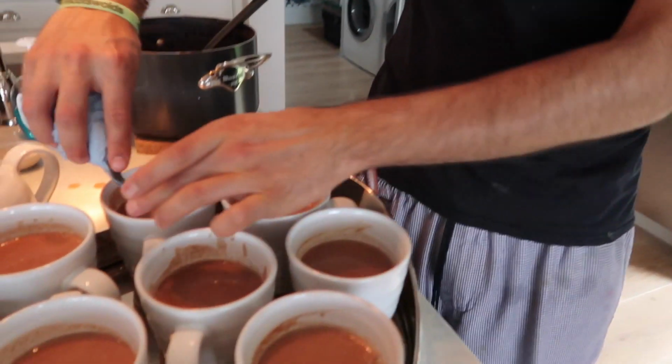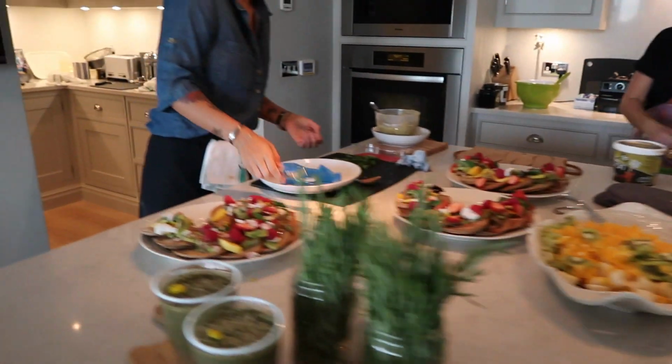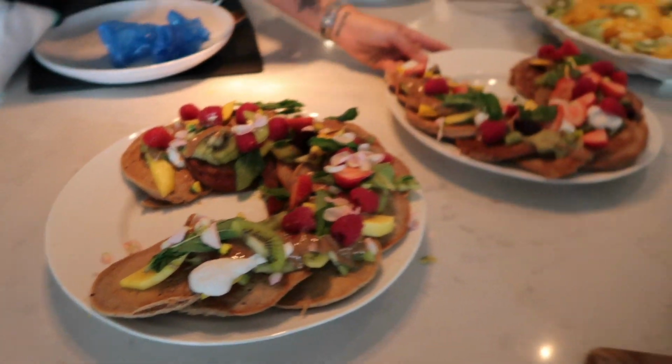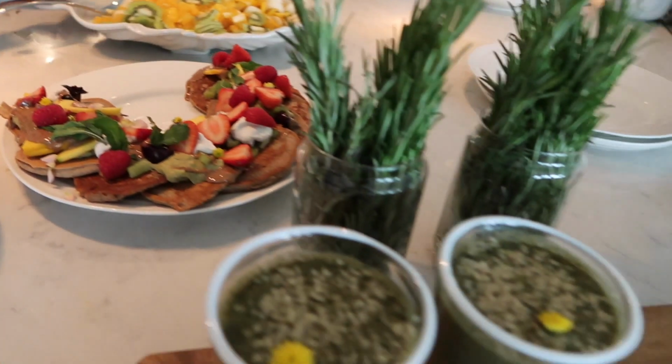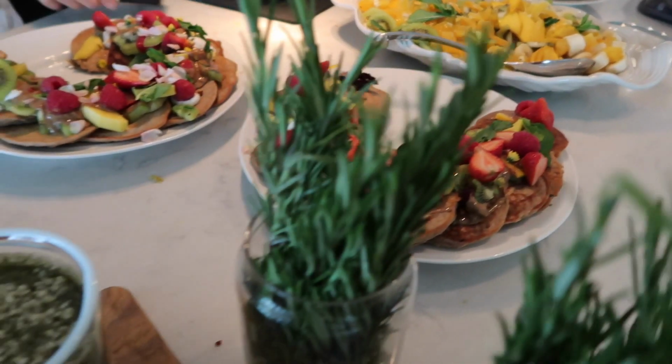Let me show you how gorgeous they are. Jay is also whipping up a, what is it, a healthy hot chocolate? Healthy hot chocolate. Look at this. Making them all perfect. And then over here, Bettina has made the most incredible pancakes. Wow. Look at that. And here are our smoothies. Best way to start the day.